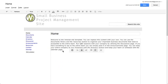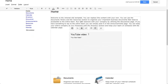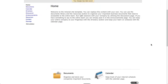I'm going to center the video. And there goes the video. It's there in temporary format. And I have a couple of other options. If I click on the gear, it takes me back to the properties. But when I click on it wherever I want to, when I click on Save, in a few moments, it will go ahead and appear. And there goes the video.